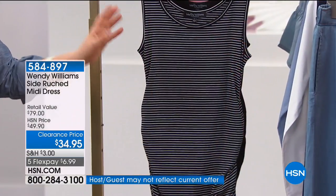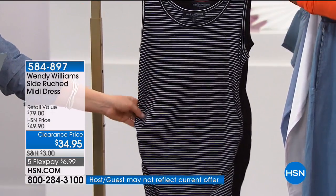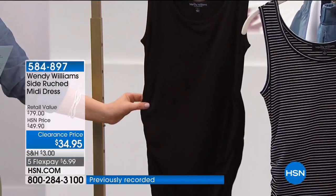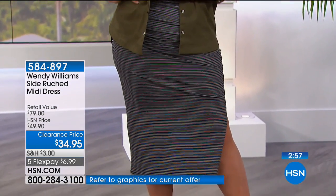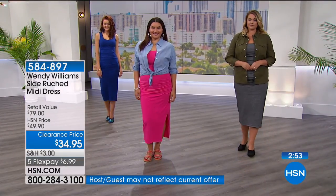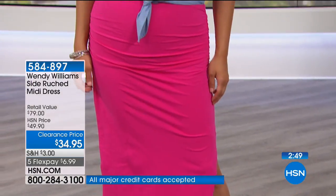It screams summer. Anything with a pinstripe or a stripe is always very spring, summer, very nautical. Black-white stripe is available. And then we also have it available for you in the black. Your item number is 584-897. We took this down from $49.90 to $34.95. So you do get that price cut for you today. And that price in the flex is today. Actually, the flex is today only. Yes. So take advantage of that.